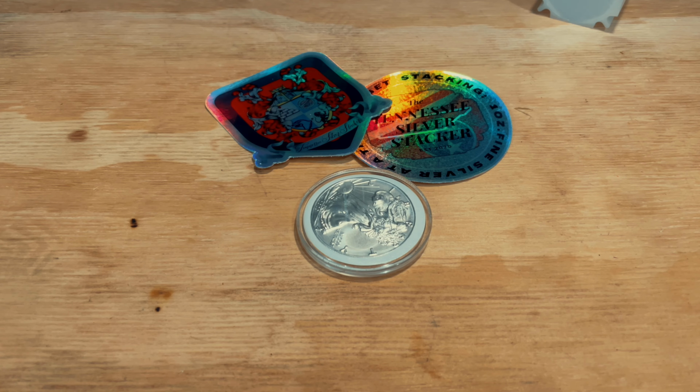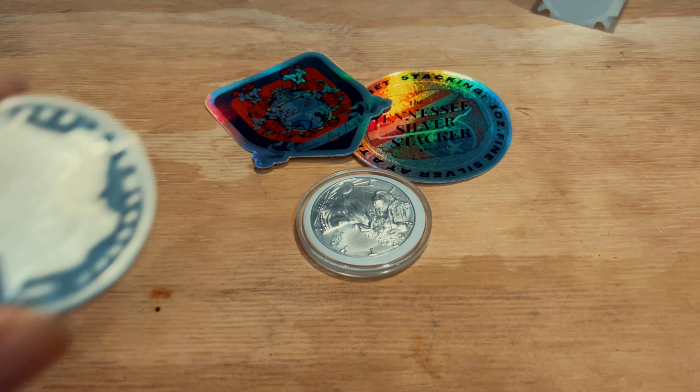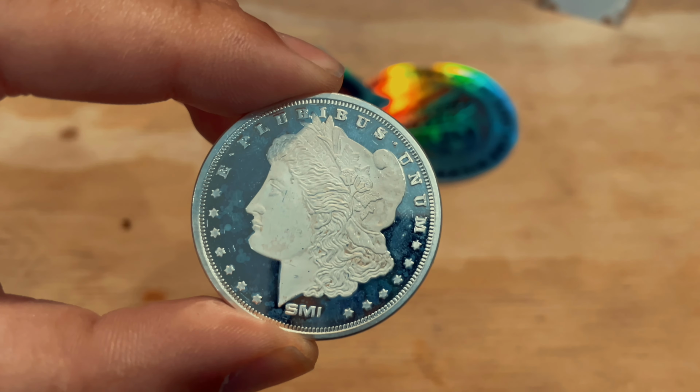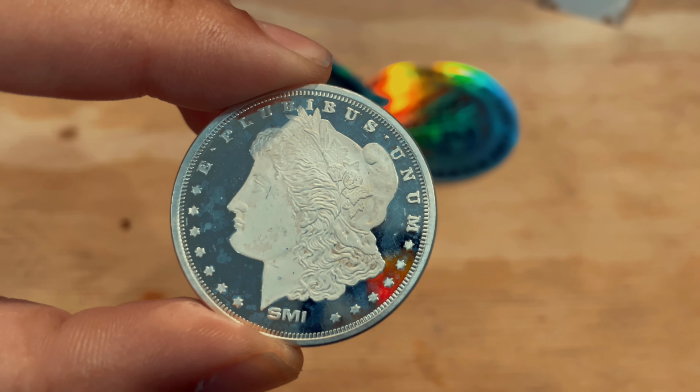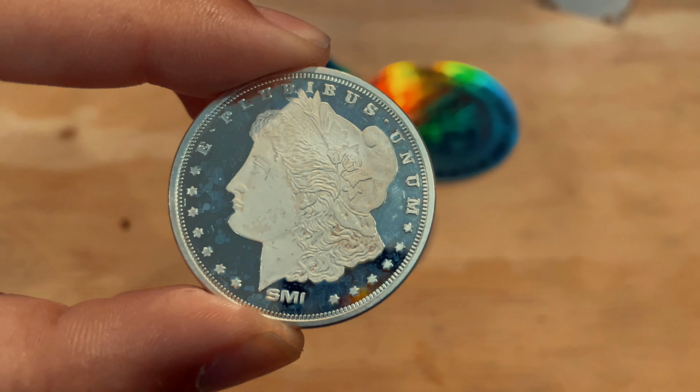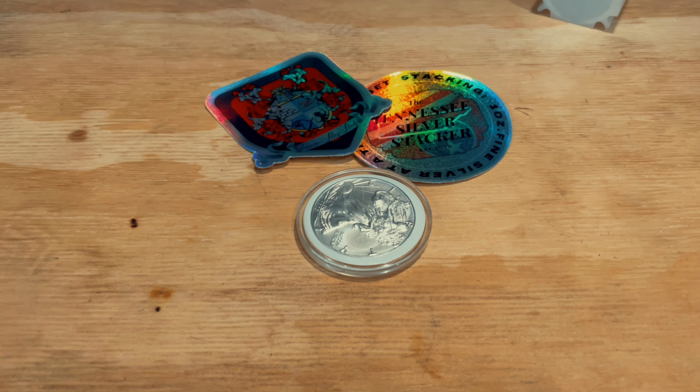For my stacking strategy, milk spots don't affect the value of my silver, and that's why I chose to stack for weight. It doesn't matter if they get spotted or slightly damaged. That's why I don't wear gloves when touching my silver. Yes, I avoid touching the face or reverse of the coin or round, but in the end, it doesn't matter.